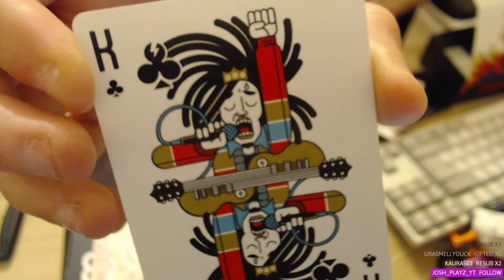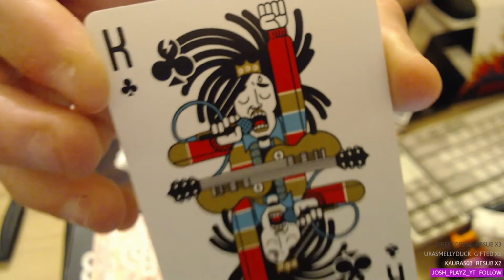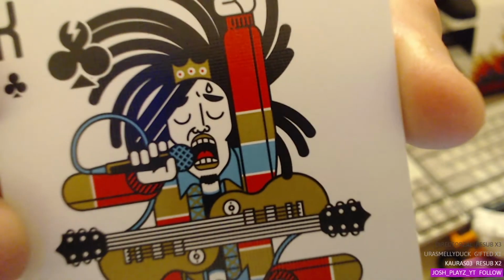I don't know who that is. Is it Bob Marley? No, he's got a tattoo on his forehead. I don't remember Bob Marley having a tattoo on his forehead. I don't know who that's supposed to be. David Bowie?